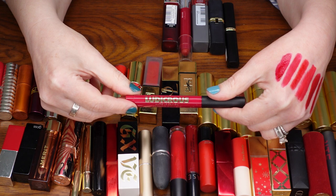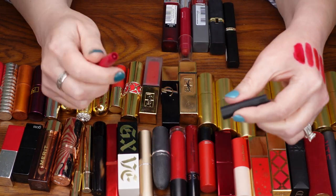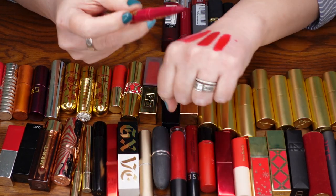Here's another one from Milani. This is the Ludicrous Matte Lip Crayon. This is one, although it looks like I haven't used it, I sharpened this one.